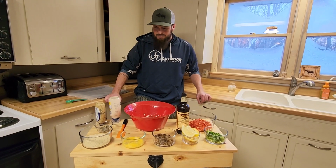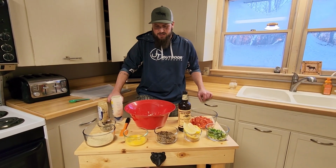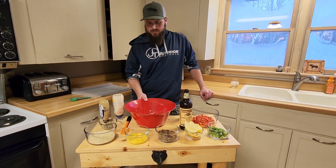But first of all, we took the fish. These are just crappie fillets. We just put them in the oven with a little bit of white wine, butter, and just baked them for about 10 minutes or so. Got them out, cooled them down, flaked them up.